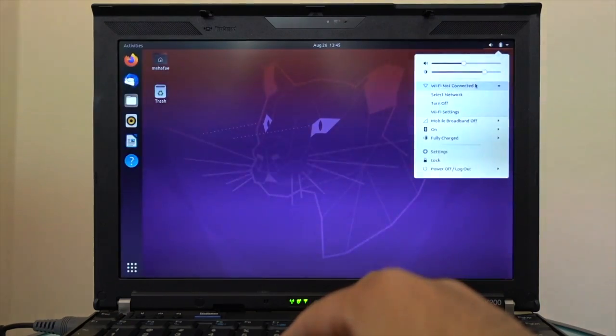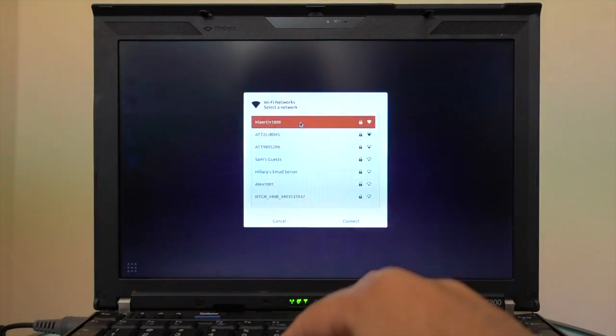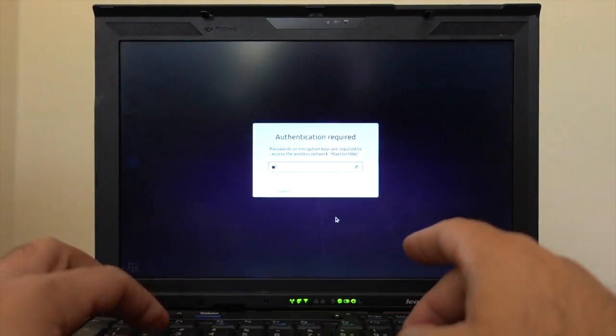If you see the Wi-Fi not connected, click on Select Network. This will open another window showing all the networks visible to your computer. Select the network name that you want to join and click Connect. When prompted for the password, enter the network's password and click Connect. Wait a few seconds and there'll be a beautiful Wi-Fi icon in the upper right-hand corner of your screen.